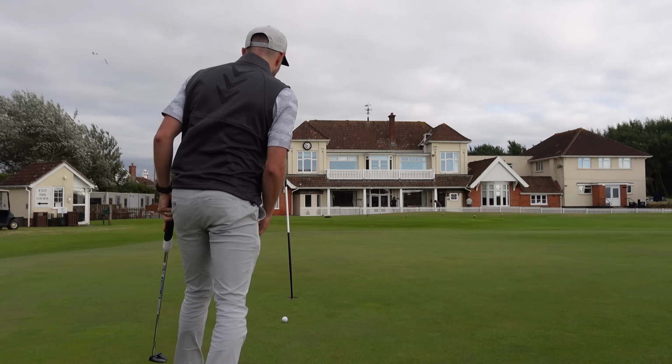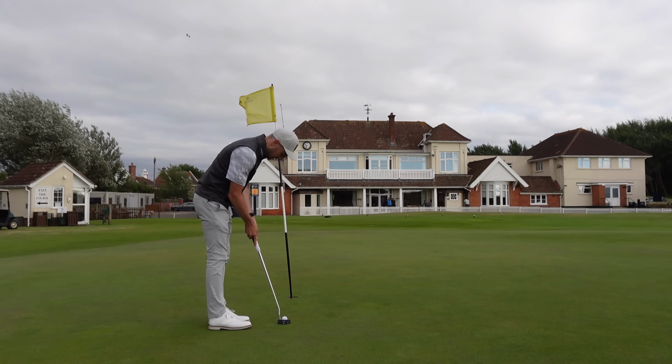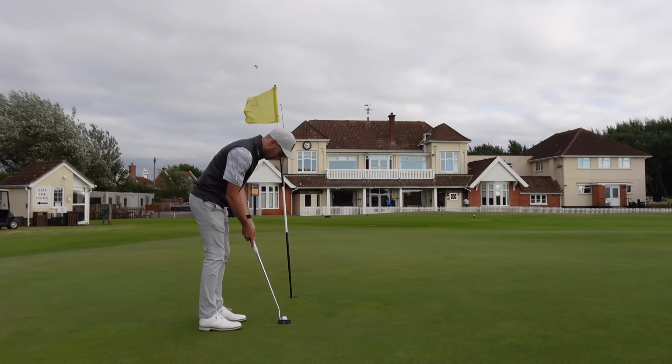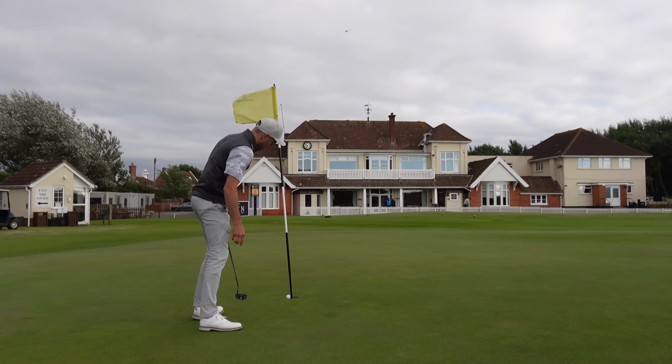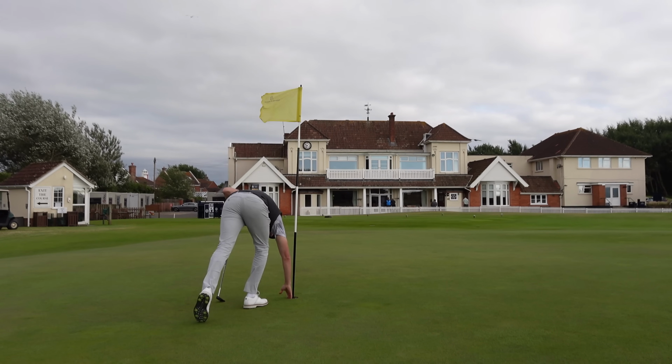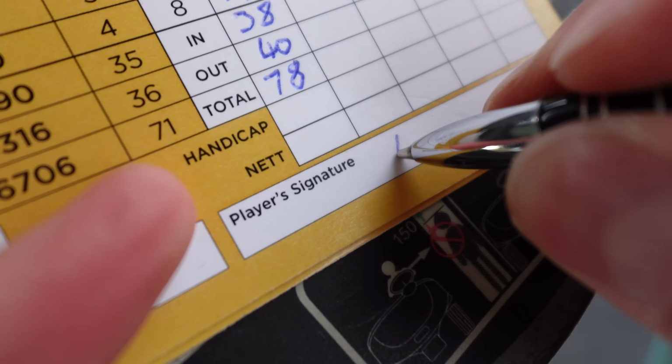Tap it in for my par. Good up and down. Not quite the score I was hoping for, but conditions, like we know, are very tough. I'll take it. And that is round 2 complete.